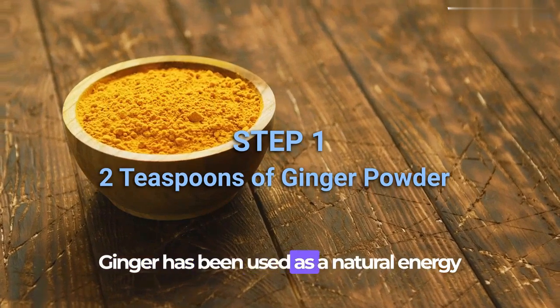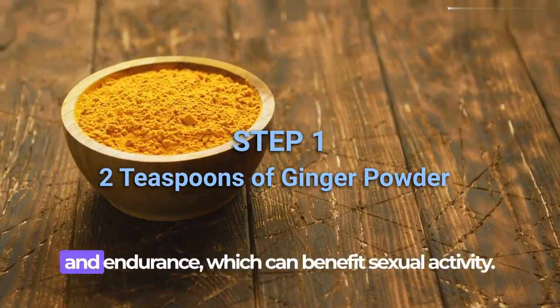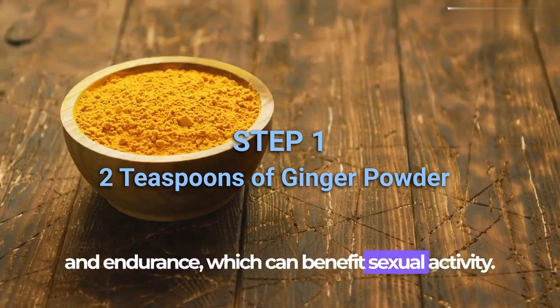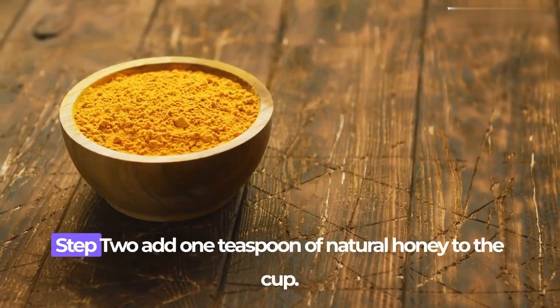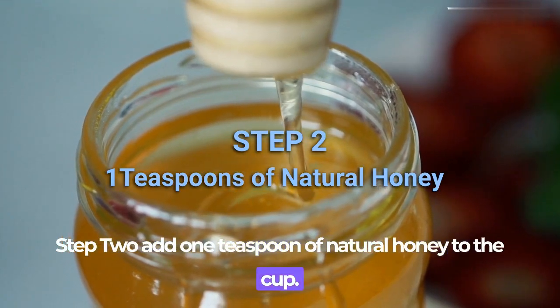Energy and stamina. Ginger has been used as a natural energy booster for centuries and may help improve stamina and endurance, which can benefit sexual activity. Step 2. Add 1 teaspoon of natural honey to the cup.